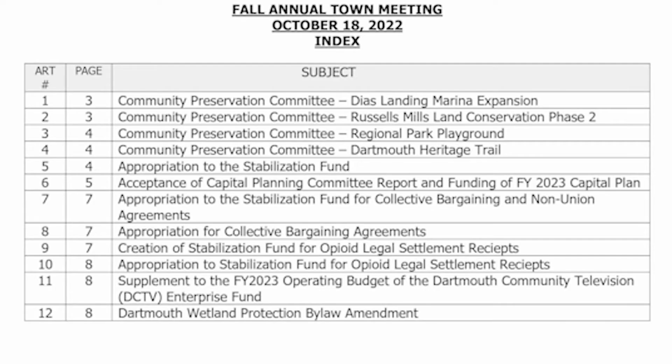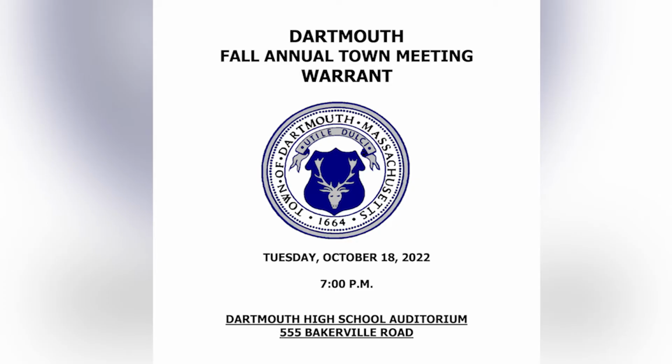So today we will go through the warrant for a town meeting. There's 12 articles. Town meeting will be held on Tuesday, October 18th at the Dartmouth High School, 555 Bakerville Road. Town meeting begins at 7 p.m. Doors will be open at 5 p.m. for a check-in. So we will get started here.